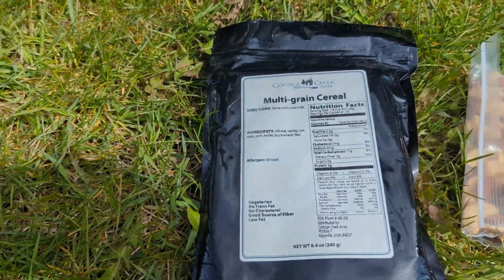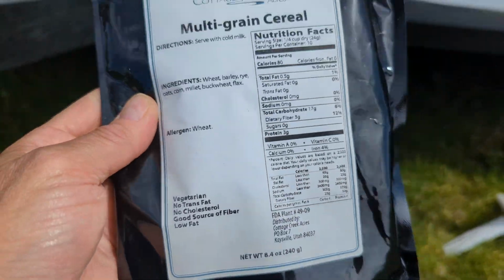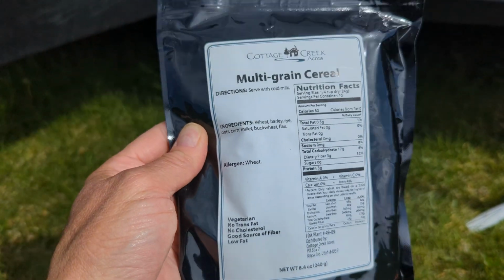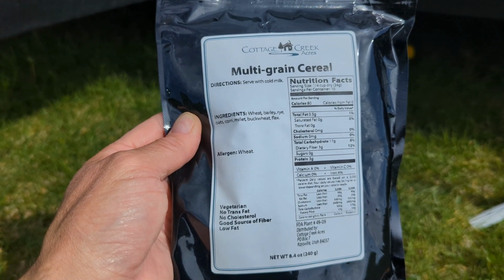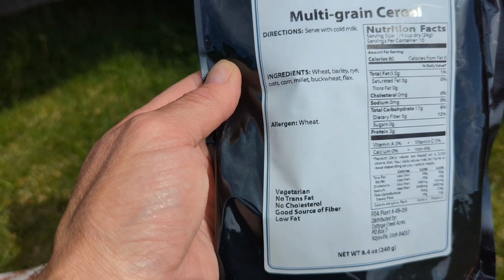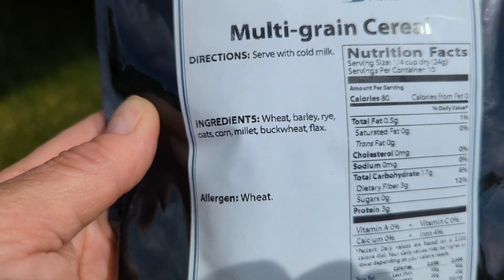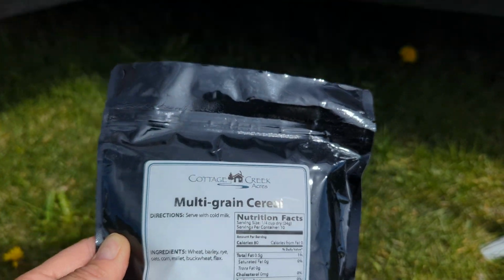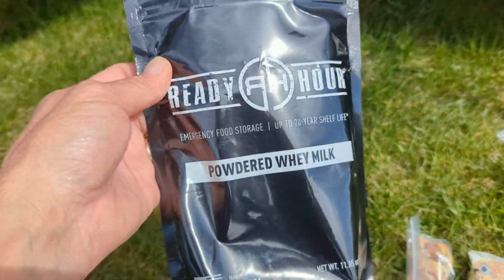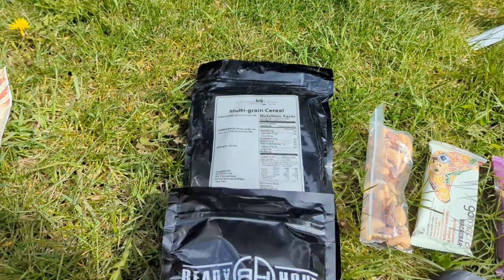Now here's an option for your breakfast. This is from the same company that had the other dehydrated products, but this particular thing is actually not bad. You can see it's got wheat, barley, rye, oats, corn, millet, buckwheat, and flax. There's nothing else added to it, so this I would actually use. And then you can also add whey milk, powdered whey.